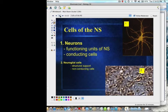Yeah. I think there were some people kind of... No idea. Conducts nerve impulses. Neurons conduct nerve impulses. Right? Now, nerve impulses are basically a potential difference, an electrical impulse.